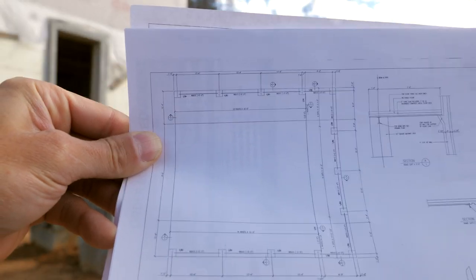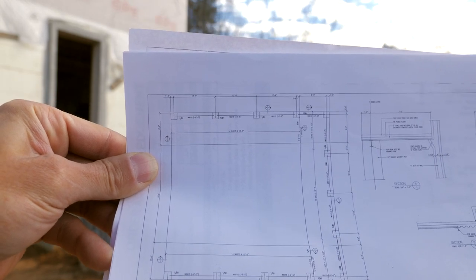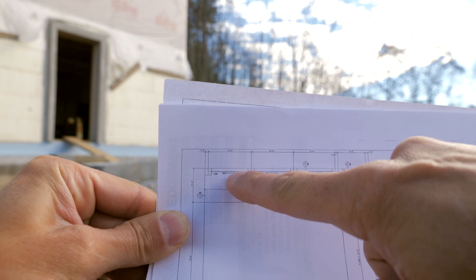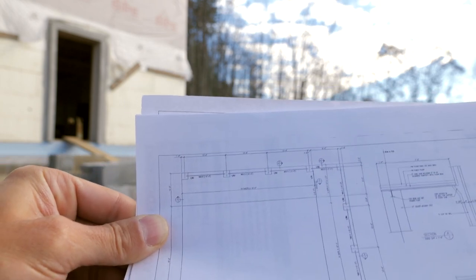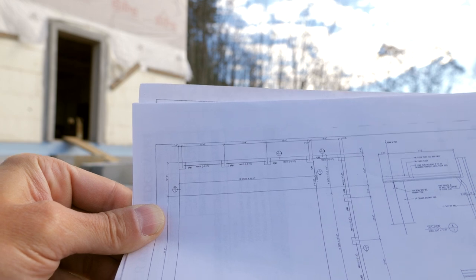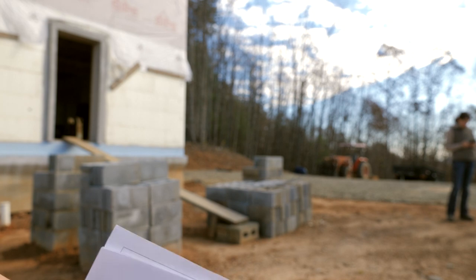Okay, I don't know if you can see, but here's the engineered drawings for this porch. And this beam right here will be the first one we try to set. 12 foot 7 inch. It's a W8 by 15, and it's marked 1B1, so we got to go find 1B1.